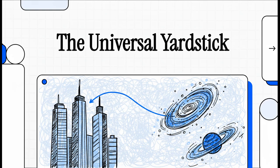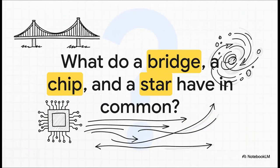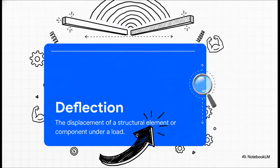Welcome to The Explainer. Today, we're going to talk about a single concept, one simple measurement that connects something as huge as a bridge to the path of a tiny ray of light from a distant star. You know, it really does sound like the beginning of a bad joke, doesn't it? But the answer is actually this incredibly powerful measurement that, and I'm not exaggerating here, literally builds the world we live in. The answer is they all bend.